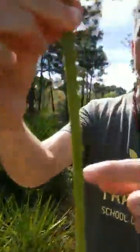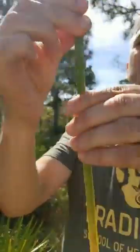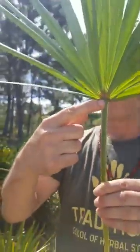You can see there's these saw teeth right here. I don't know if you can zoom in on that. And also when we look at how the stem attaches to the palm, it's a blunt tip. Not a point. Right. Like this. So that's a sabal. And that's a saw.